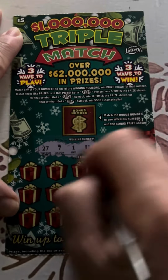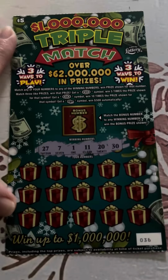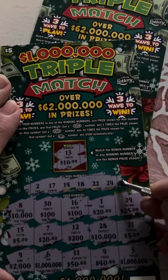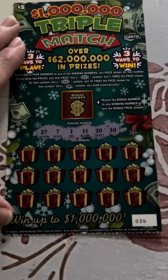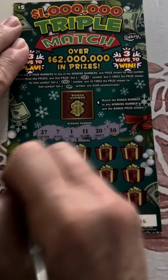27, 7, 1, 11 teen, and 20, and 30. Did I miss a number on that other ticket? I didn't, right? Sometimes I wonder, did I scratch? I did, because there is the line and there's the line. Didn't miss a thing. All right. Interesting mix of numbers. Let's see what we've got down below.